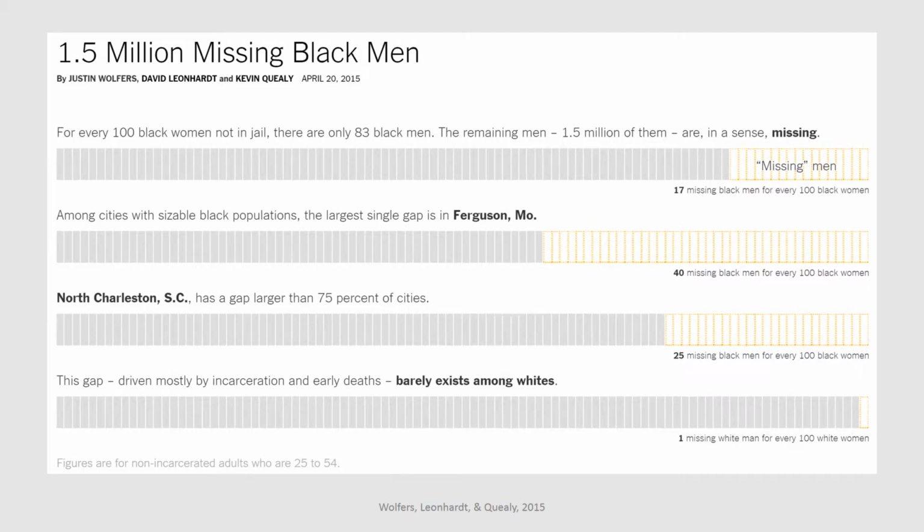This disproportionate incarceration of mostly black males leads to a phenomenon known as missing black men, as it was recently dubbed in an article from the New York Times. Specifically, you would generally expect a roughly equal number of males and females in any given locale. But due to incarceration and early death in mostly black communities, there are relatively more women and less men.